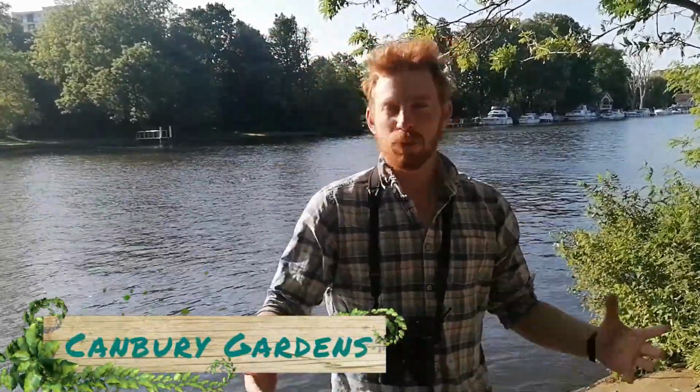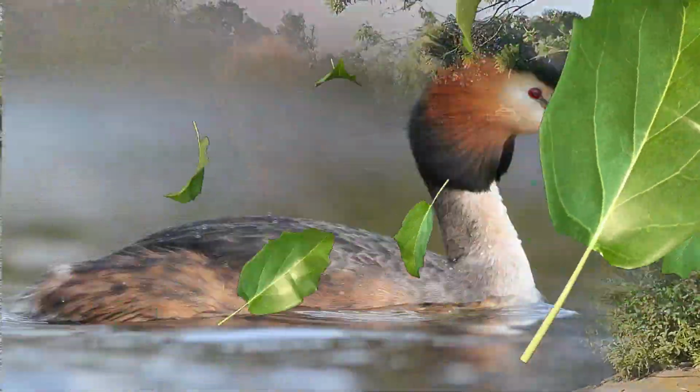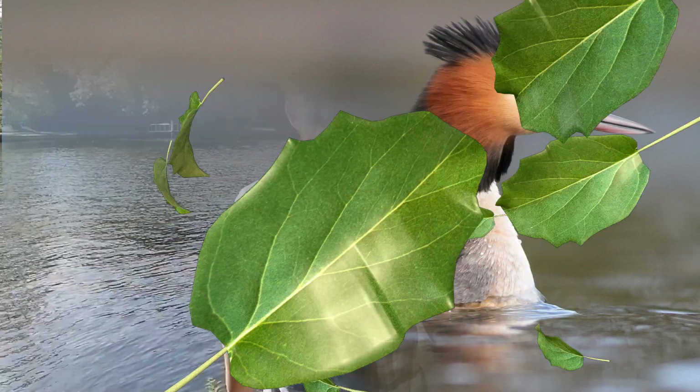Today we're standing in Canberra Gardens, a lovely park just on the banks of the Thames. And here's a great place where you can see one of our most beautiful birds, the Great Crested Grebe. It is the largest grebe that we have in the UK, and you can find them just here and along the whole stretch of the river, going up as far as Queen's Prom.